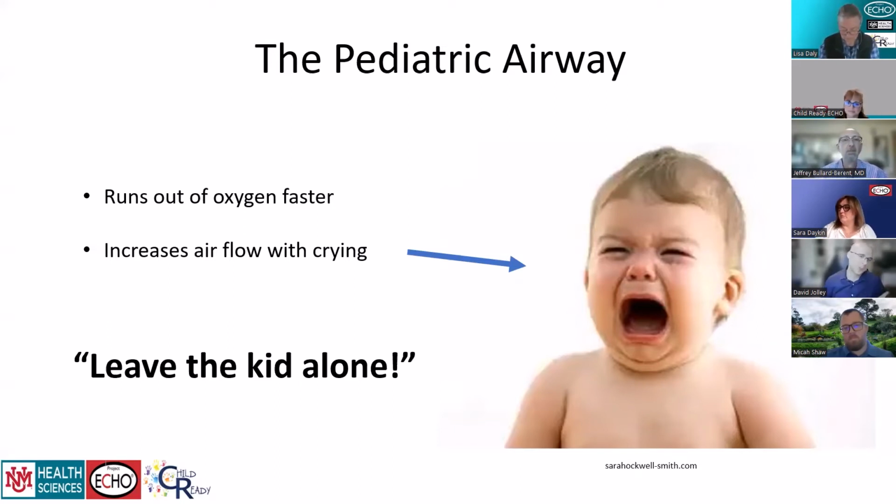Now, if you have to intervene, you should intervene. But there's a particular situation we're going to talk about a little bit later where this is going to come up, and I'll say this is a kid that you actually want to leave alone. But if you must intervene, you should. But if you can get the kid to calm down, a lot of times it'll give you a better idea for what their true respiratory status is.